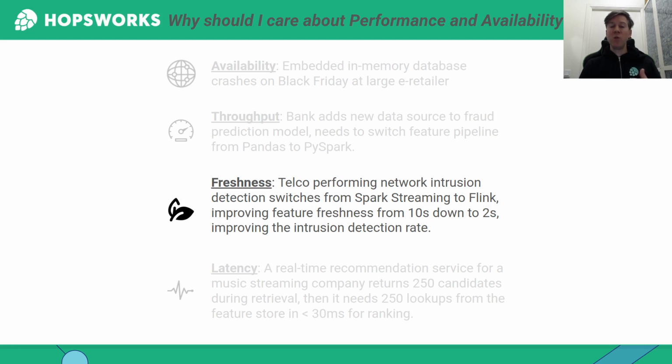So Spark streaming is one way to reduce the age of your features, to improve their freshness. But Flink is another streaming engine which is actually even lower latency and gives you even fresher features than Spark. So they were able to reduce the age of their features from 10 seconds down to 2 seconds. And this improves the intrusion detection rate. And most importantly, it creates a great leverage for their platform to position it as the leading platform in their space with this competitive advantage of the freshest features.